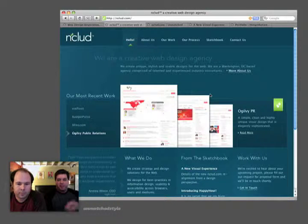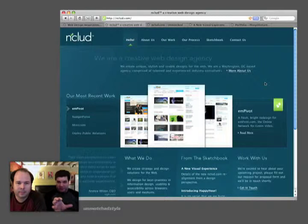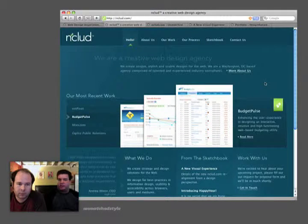I'm just sitting here transfixed by the rotating images on the homepage and how they stay within the grid even when they change. I know you mentioned that, but that's pretty subtle. And I'd say beautiful.